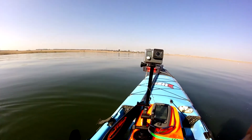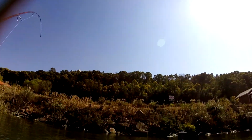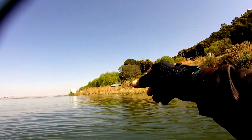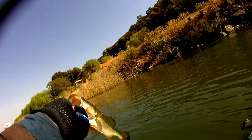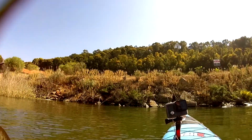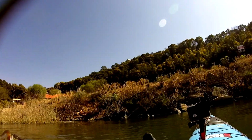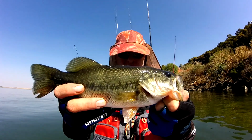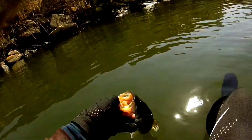Nice splash. Right, got another one. Doesn't feel too big. But at least it's a fish. On the fluke. We can weigh this one in. So bass from two angles. So yeah, 31 centimeter. So at least two of the bag of three that I need to catch. Off it goes.